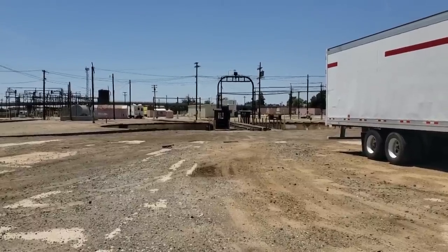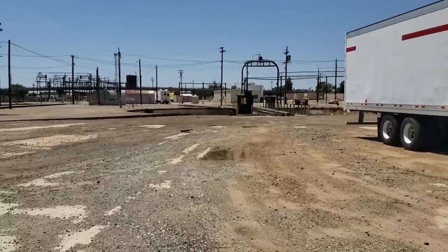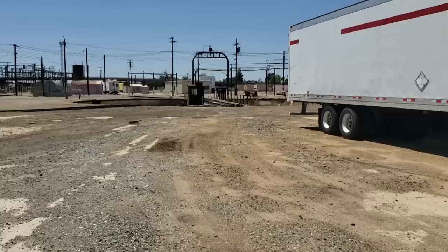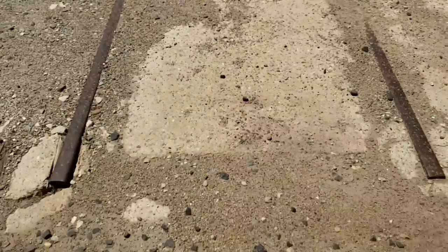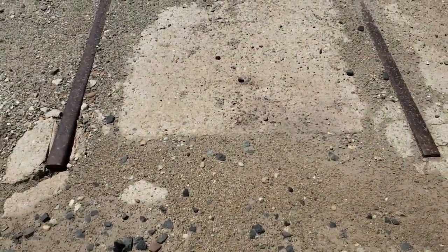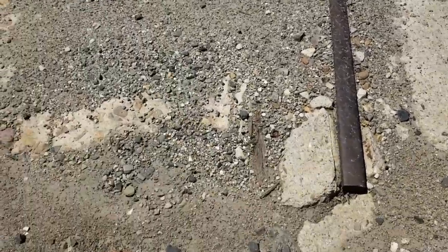I wanted to shoot from right here because most of the tracks leading out of the roundhouse have been pulled up. But you can see these rails right here came here and stopped. This was a service bay for a locomotive. It stopped at the end of the roundhouse. But I thought it was cool.